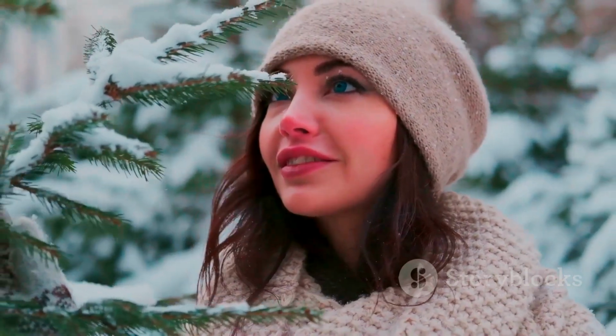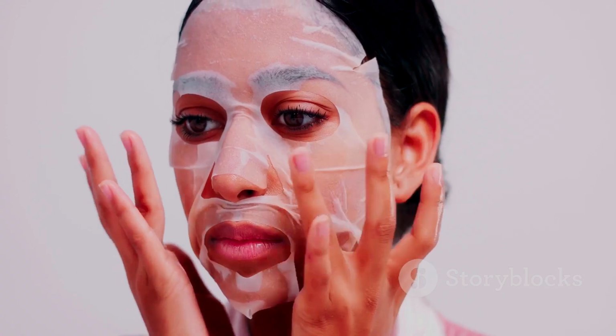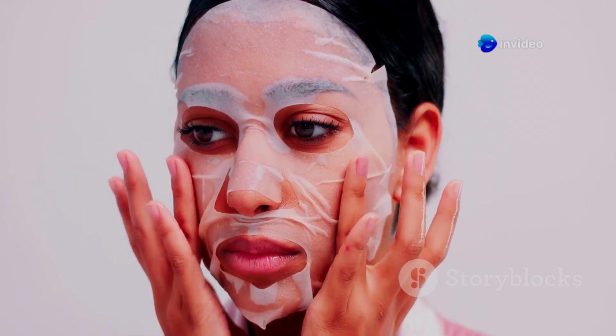Now I know what you're thinking. Exfoliation in the winter? Isn't that a bit harsh? Well, here's the thing. While we want to be extra gentle with our skin during the winter, exfoliation is still important for removing those dead skin cells that can build up and make our complexion look dull and uneven. The key is to choose gentle exfoliants and not overdo it. We're not trying to scrub our skin raw here.